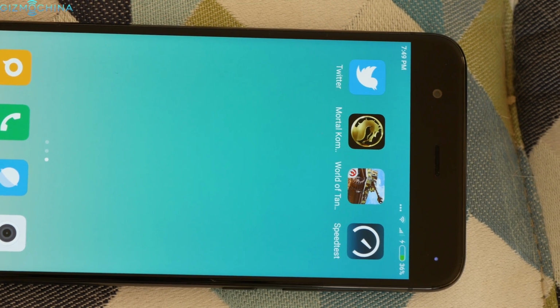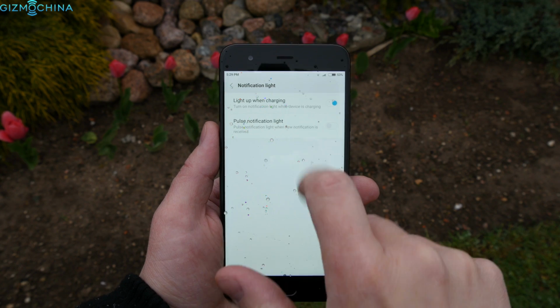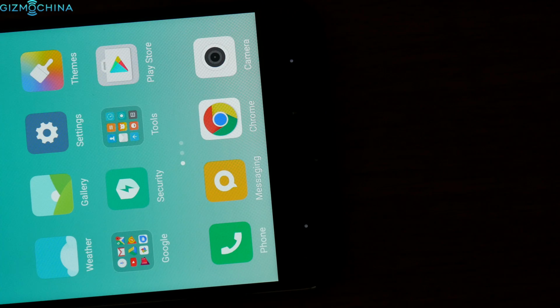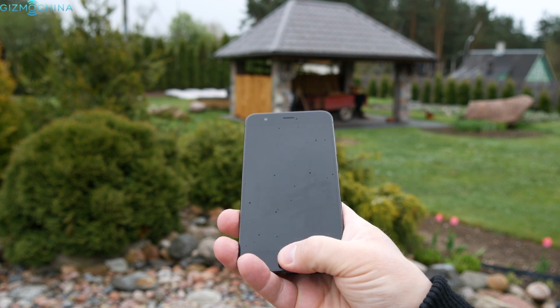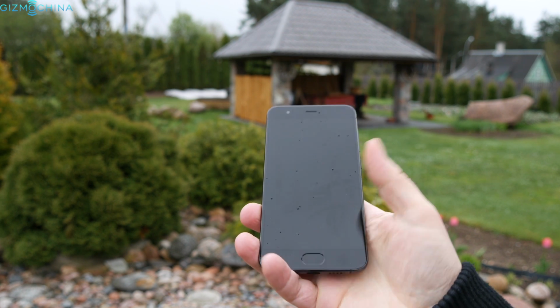We have an 8-megapixel shooter and an LED notification light, which is, however, not customizable like on previous Xiaomi phones. At least we have nicely backlit capacitive keys and the fingerprint scanner that is actually one of the fastest and most accurate scanners that you can find on any phone. It unlocks the phone 10 out of 10 times straight from standby mode.